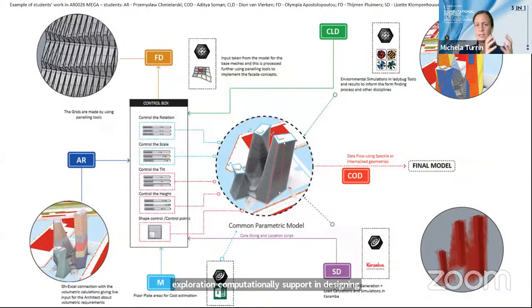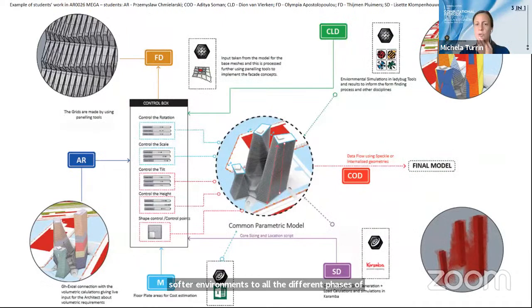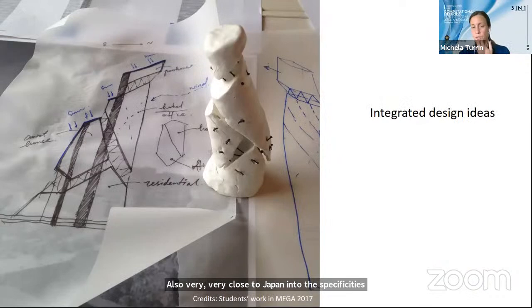but then also as a team of disciplines, which needs to come together into an integrated final result. And this usually goes into iterating the procedure with several different software and software environments throughout the different phases of the design. Also very closely depending on the specificities of each project, of each specific team goal.